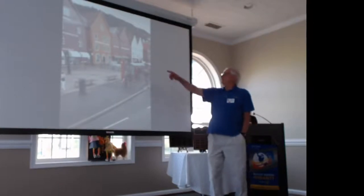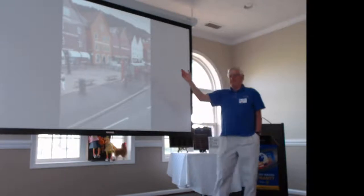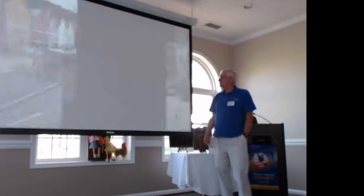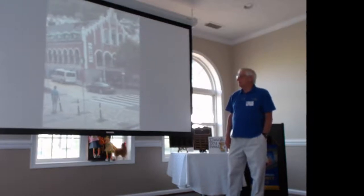This is a famous area that was refurbished, and the artist had many colors they wanted to paint these buildings. It's really pretty. Nice architecture, though. This almost looks like a train station to me. I don't think that's what it was.